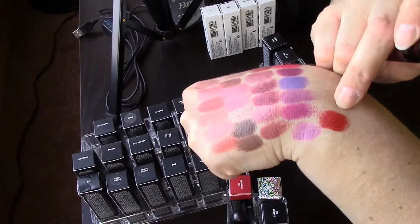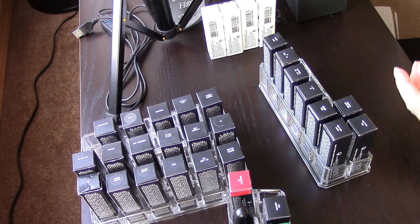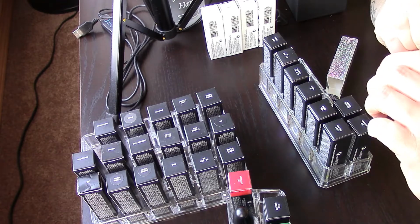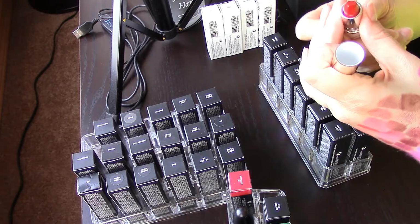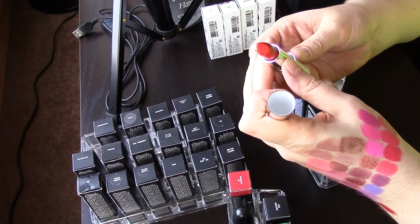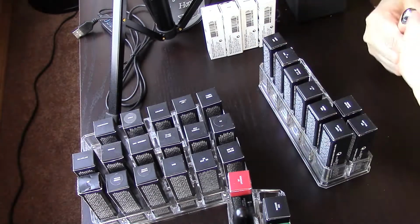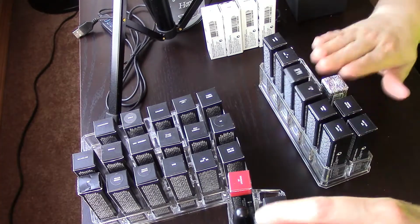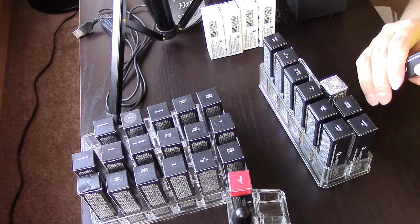What's that one there? What is this? Oh, this is the Patrick Star Woo. Patrick Woo. Haven't even swatched this. Ruby Woo is my very favorite red. I'm not swatching that right now. But oh my god, I love this. I'm so glad he does partnerships with MAC.